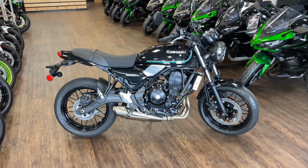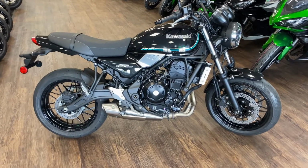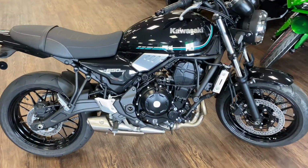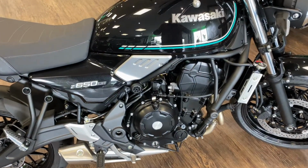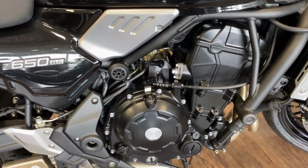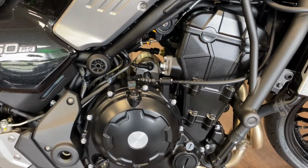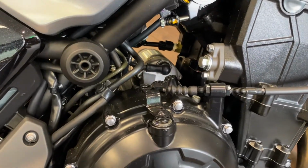I've just been recovering. So back to the bike, we've got a 2022 Kawasaki Z650 RS in metallic spark black. They do other colours, candy emerald green and metallic Mundus grey. It's like a retro style looking motorcycle.